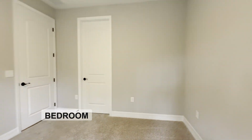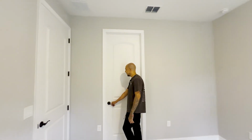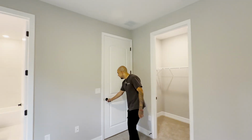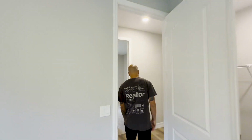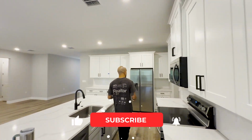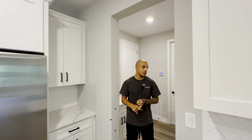So once again, carpet, window, and then you're gonna have another good sized walk-in closet for your guest bedroom. Now, stepping right back outside, let's go into your open concept. Once again, the heart of the home, pass through your kitchen. And in this section, my friends, this is where we're gonna find your pantry, your laundry room, and your garage.